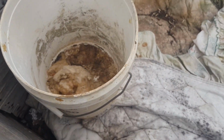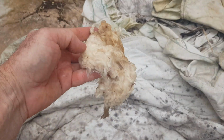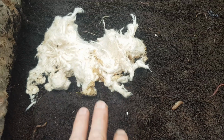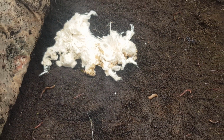Okay, I'm heading back around to the shed today, but before we go, I'm going to spread some of this padding from that mattress in one of my worm patches, where I've got a test going and there's plenty of worms. So we'll just put a little sample of this padding in here. I'll dampen it down just a little bit and we'll check it in a week or two and make sure the worms are going to eat it.